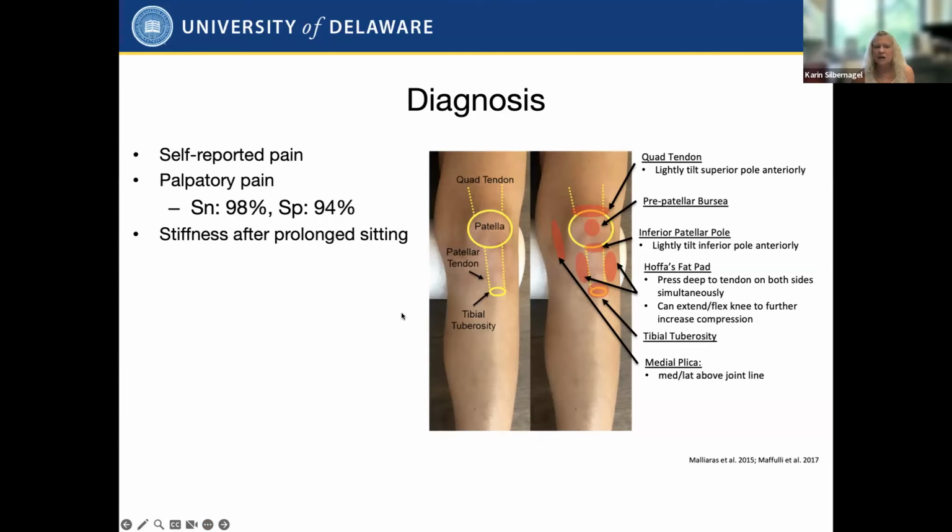And the other thing is, beyond the self-reported pain, actually doing the palpation, if you can see here right at the distal part of the patella, if that's where it is painful, it's highly likely that the diagnosis is patellar tendinopathy, as seen here with the sensitivity and specificity. The other thing too is a lot of them have pain after prolonged sitting right in this area.